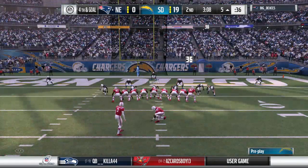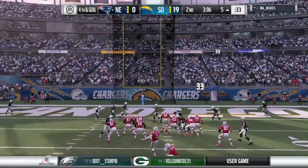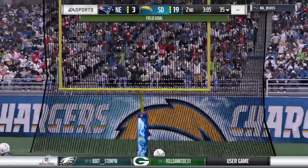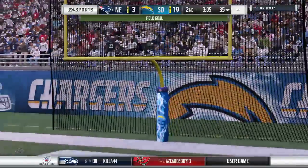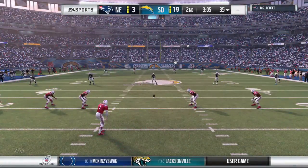Gostkowski now for the Pats field goal try. From the right hash, and this one just a chippy. And the 11-year veteran bangs it through, and the drive will wind up yielding 3. So they get 3. They were hoping for 6, and unlucky drive.